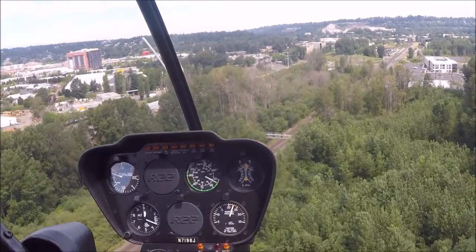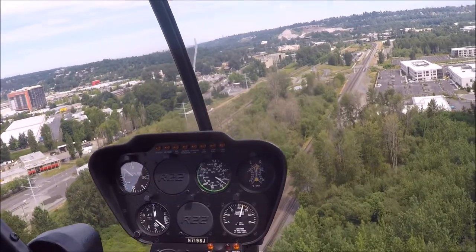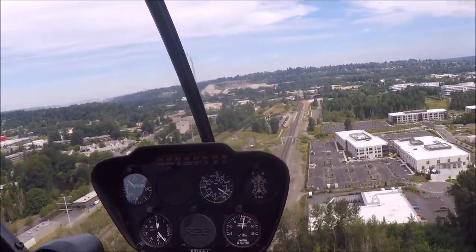Okay. Stay on the right side of the railroad tracks, make our call into Boeing, and get us on in there. Uniform, right? Yep. Okay.